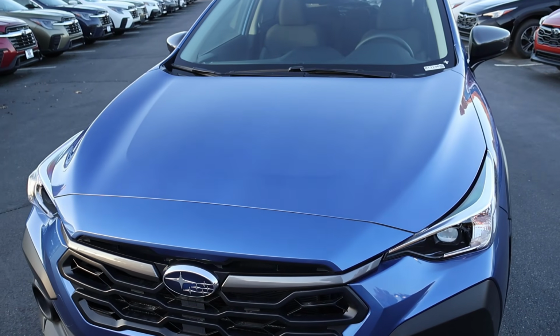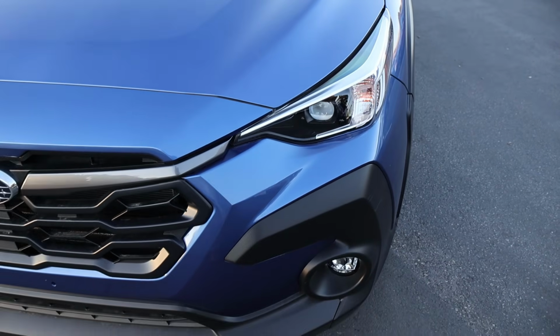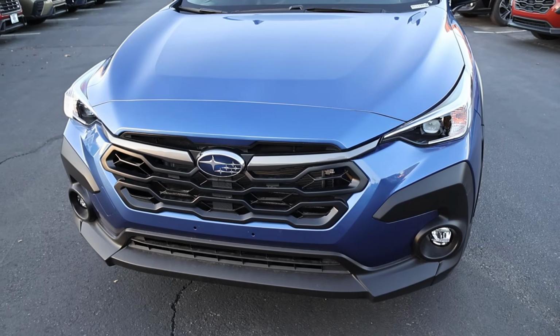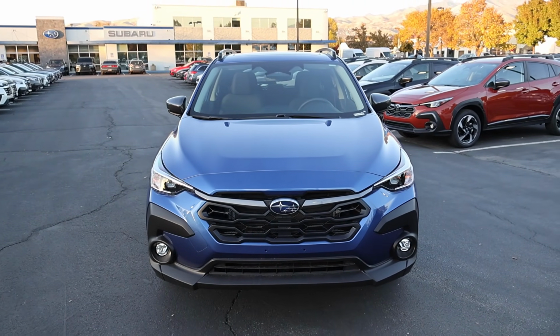Now, when it comes to the hood design on the Crosstrek, nothing too crazy happening. Very sharp headlights below, and then you've got fog lights built into the front bumper area. And you'll note that you do have some metallic gray on the front end with this. So as always, the Crosstrek has more of a rugged look as a lifted hatchback.